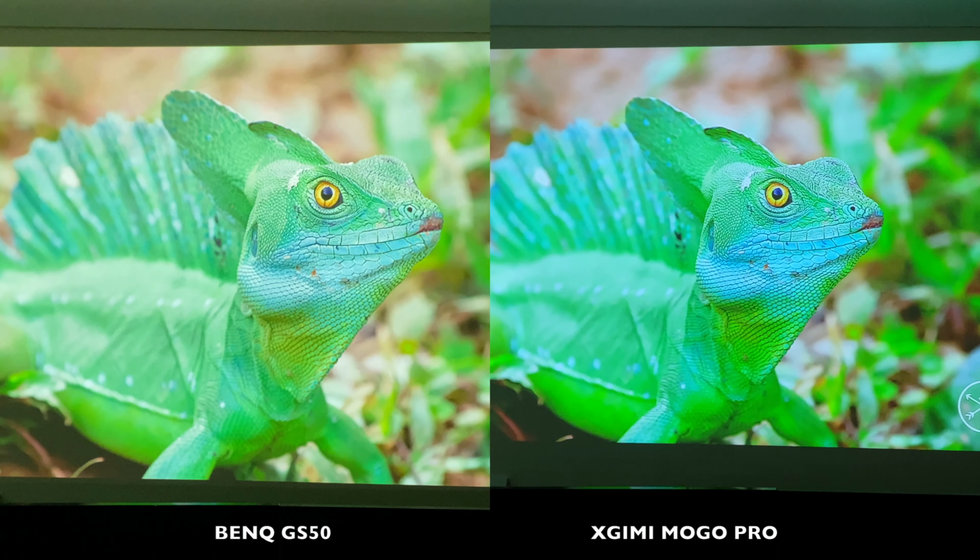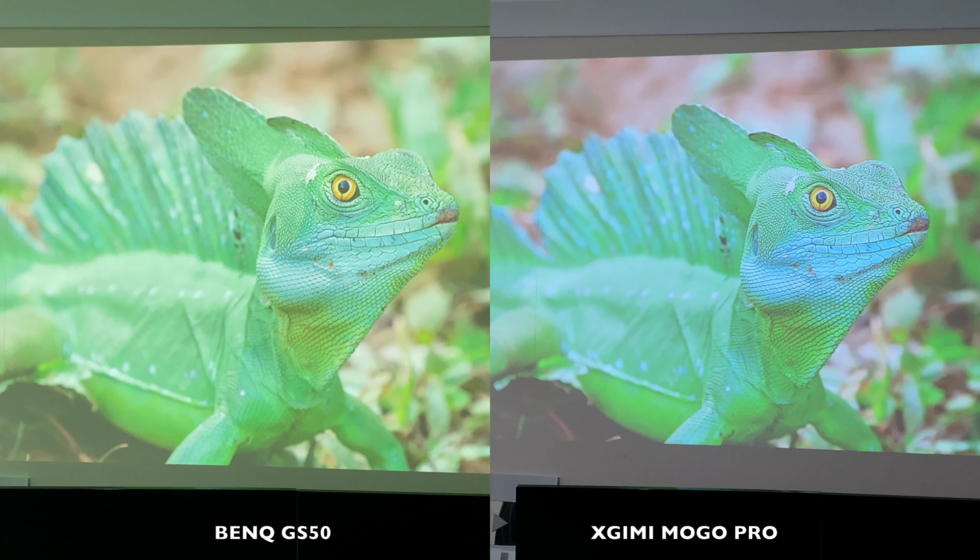So I'm just going to pause it on the lizard as I usually do. And if we take a closer look, you can see neither lizard face gets pixelated. Both are looking actually pretty good. I will also briefly switch on the light to compare the daytime quality. And again, both looking quite impressive, meaning both projectors are good for daytime use. But if you really want to enjoy your home cinema, it's got to be in the dark for the best experience. So I'm just going to play a few more trailers to give you guys a better idea.